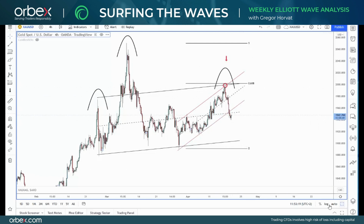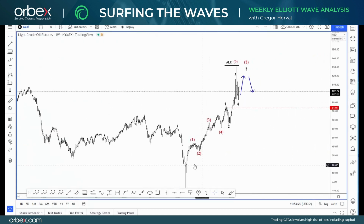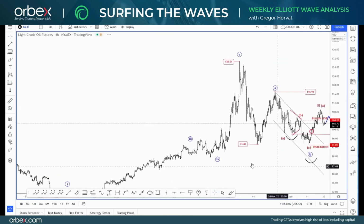Now let's take a look at crude oil. Now crude oil has made some very, I should switch to line chart. Crude oil has made some very nice spike to the upside and then a reversal, now slowing down. I'm not sure if maybe wave 5 is already in place or the fifth wave of a smaller degree is still missing. In the near term, however, we could see a little bit more gains.